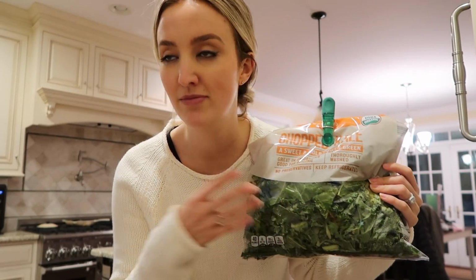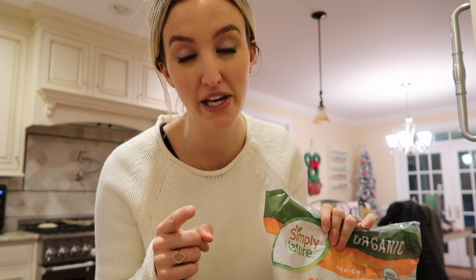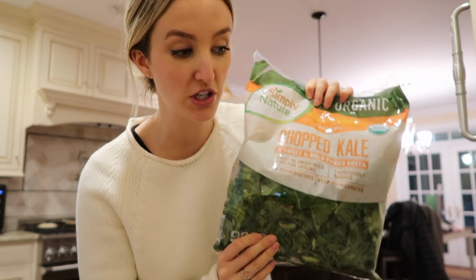Next is just some kale. Any kind of green will work. Spinach and kale tend to be my favorites. This one is from Aldi, which is another really good place, if you have one near you, to get organic produce very affordably. Just this giant bag of kale, so we're gonna be throwing a bunch of that in there.